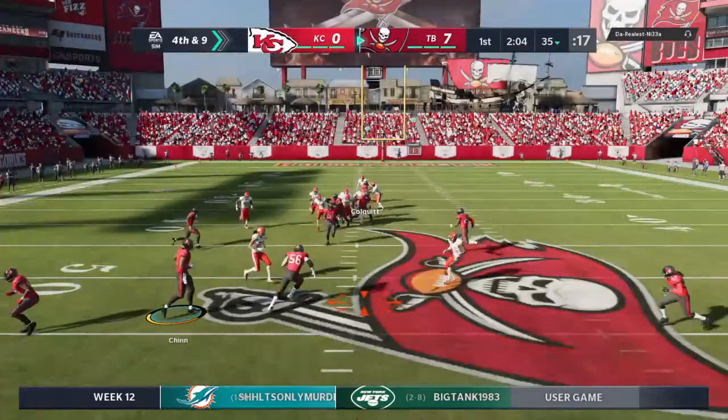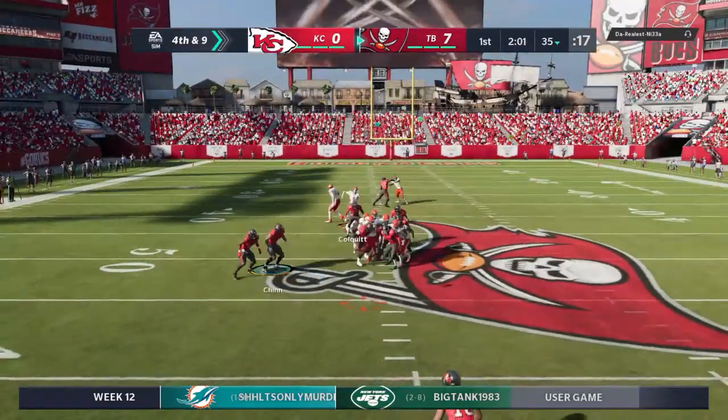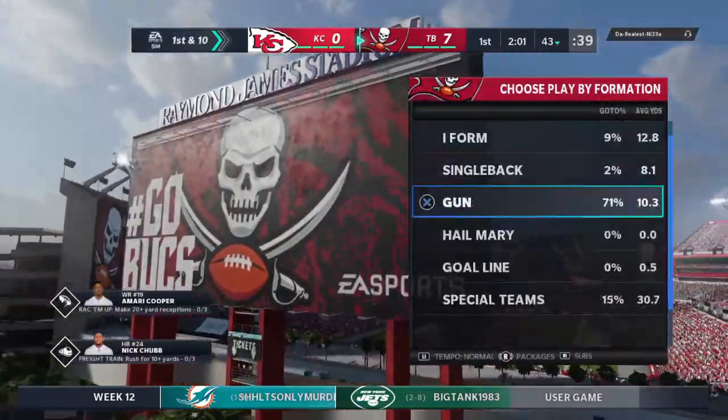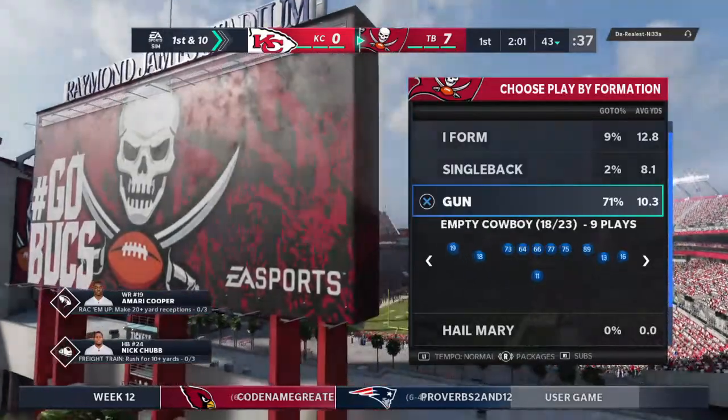Colquitt on to kick as he sends it away. And this kick will be touched down as they spot it inside the 45-yard line. At their own 43-yard line.